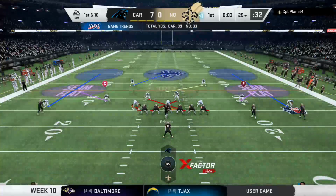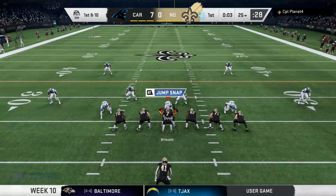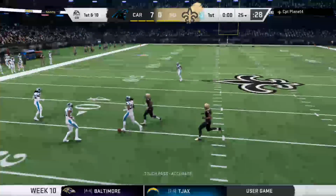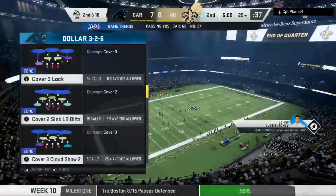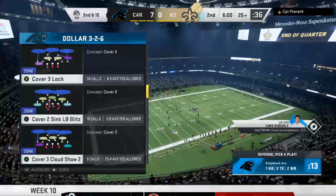Trying to get one more in here before the quarter breaks. A first down throw for Brissett. You ain't doing nothing. And that's going to be knocked away and incomplete. And with it, time has expired on the first quarter. After one, 7-0 on EA Sports.